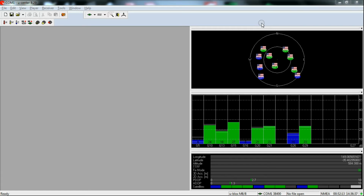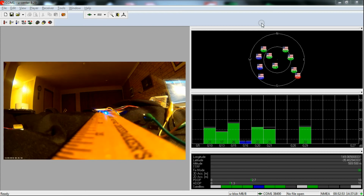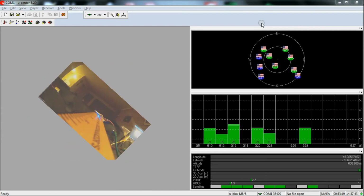Still nothing over 30, so I'm saying at 30 centimetres it doesn't make any difference to this antenna, but at 20 I'll just check that again. So turning the camera on at 20 centimetres, and they go down quite clearly. So we're down to 6, and they're all dropping below 20 except for number 26. Just going to turn the camera off again.